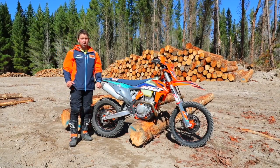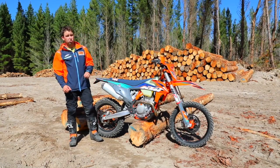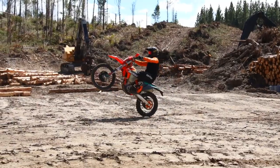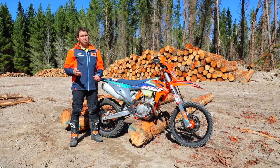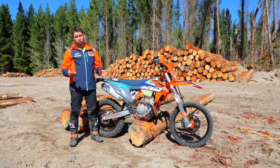for most riders. If you're a more experienced rider, I would say that the suspension on this definitely is a little bit soft for when you start picking up a lot of speed and going through really fast whoops. It does seem to bottom out a little bit. That's where I think maybe the Exc-F is more suited, or obviously get the spring rates sorted out for your weight.